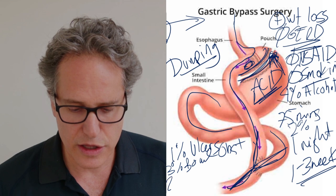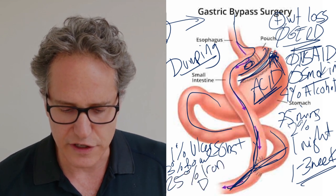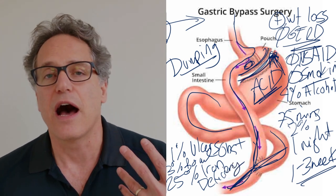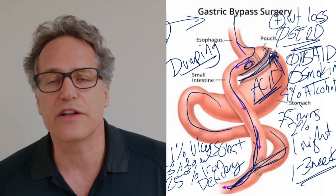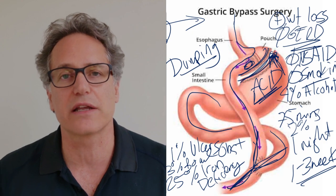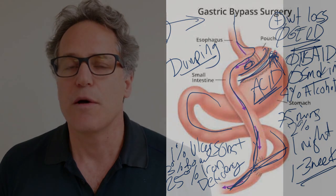And then the most common thing we see is iron deficiency. We'll see up to 25% of our patients, particularly women of childbearing age or still menstruating, will develop iron deficiency. And it is important to supplement your iron regularly and to check your iron regularly. If it's low, take a bariatric iron supplement. Those are much more helpful.